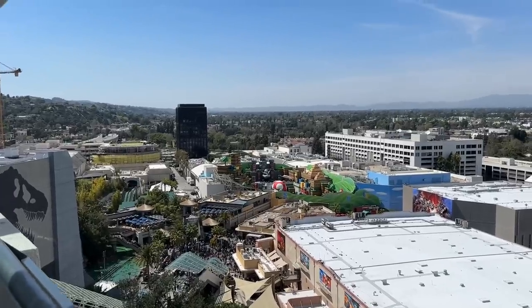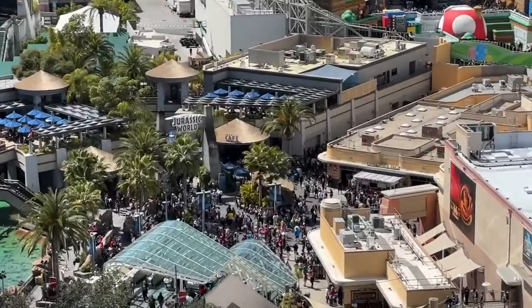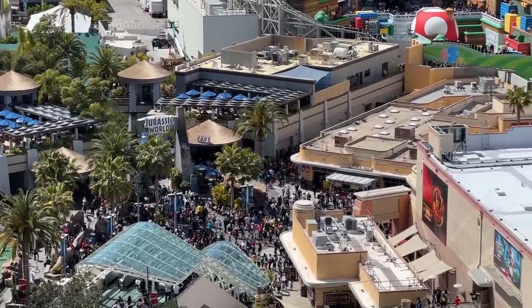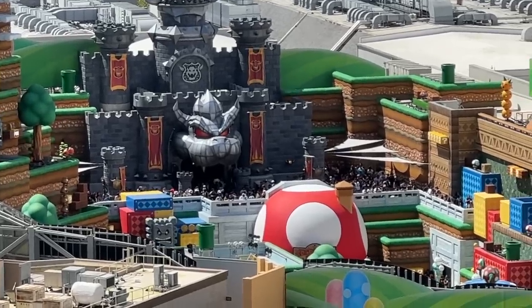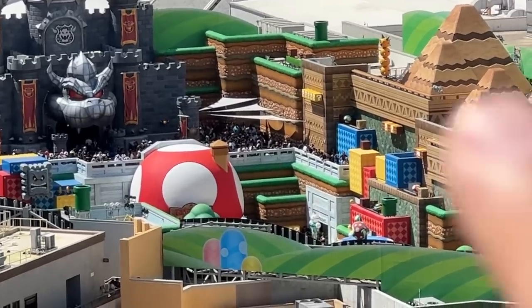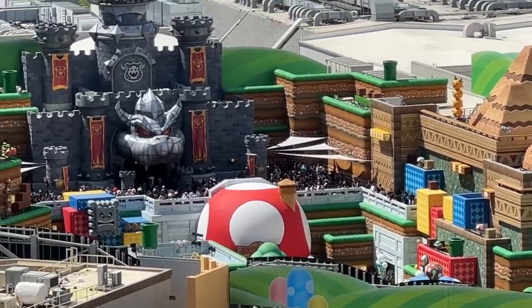It's 2:30, so we got 30 more minutes before our Express kicks in. But if you could look, the lower lot is crazy. And then Super Nintendo World, Mario Kart Bowser's Challenge was 3 hours. Well, it looks like it. And I think you could even tell from this angle on the right side, that's single rider. So that's probably crazy too right now.